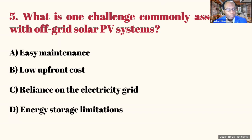If I were to give you a little hint, ladies and gentlemen, the question is about what is no good when you use an off-grid solar PV system. What doesn't work well? What kind of problems do we encounter by using that system?